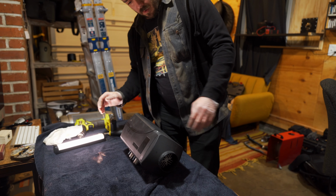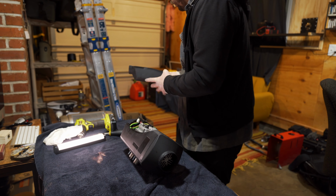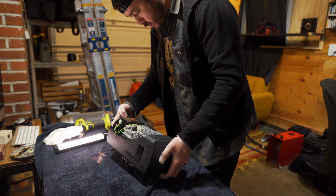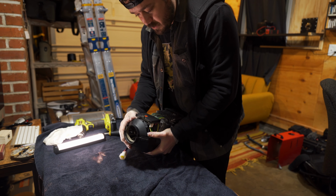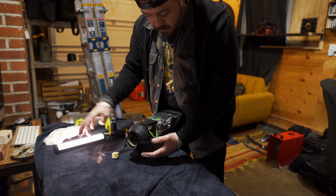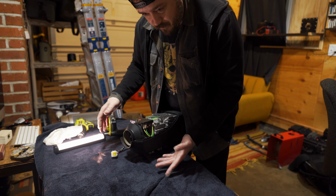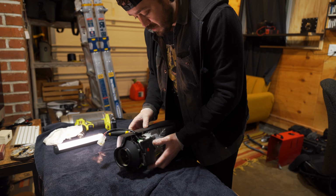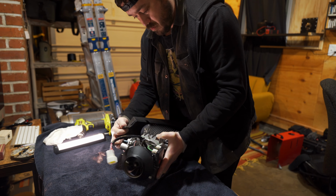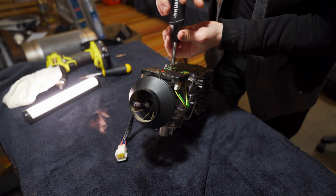Alright. Okay, so I got the motor assembly out. It's a little bit of a pain, but not so bad. This is what I'm replacing right here. It's the blower assembly, and then it's the piece behind it. And you can just hear it not being quiet. Alright. There we go. First thing first, take this controller board off the top.